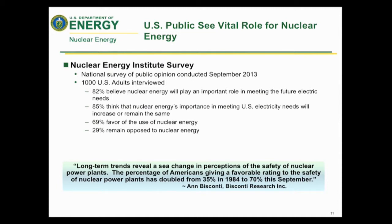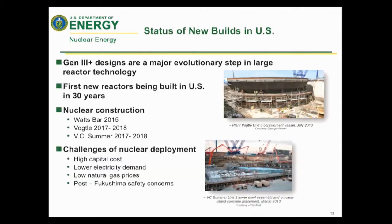And this could be because we've forgotten. I think it could be that people are generally concerned about CO2 emissions, the climate, and they see nuclear as a piece of the solution.